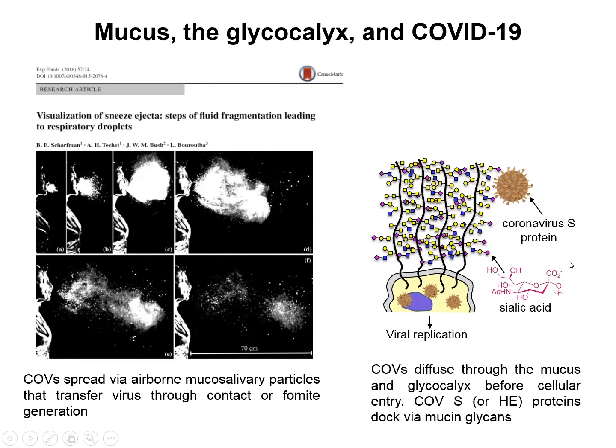SARS-CoV-2 uses a different protein for cellular entry, but it actually does have a mucus binding domain in the spike protein, which we think is very important for docking. And we are really interested in how people's different mucus composition and their mucosalivary compositions affect viral transfer and viability. I love this picture from the Bourouiba lab at MIT showing why we all wear masks, and the ejection of mucosalivary fluid into the air to generate contact transfer or fomite objects.